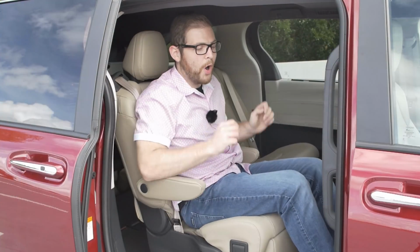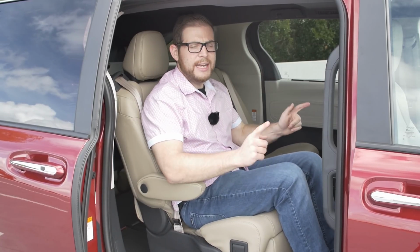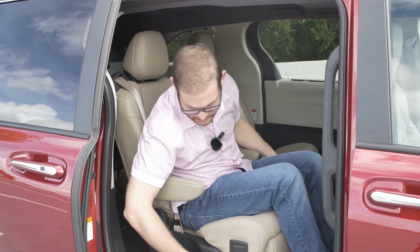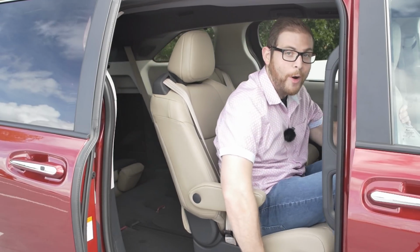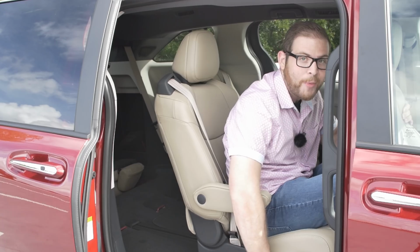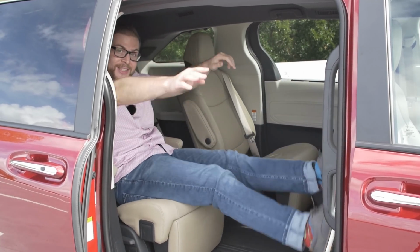As you can see, I have 2 armrests, which is really nice. And if you need even more legroom, the Limited has these really cool sliding chairs. And when I say they slide, they really slide. So you grab this lever here, watch how far up this goes. I can go all the way up to crush my knees here, or watch this, I can kick all the way back. Look how far this goes. I have so much room back here.